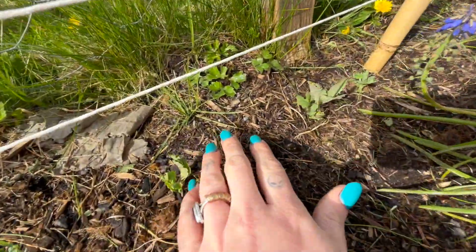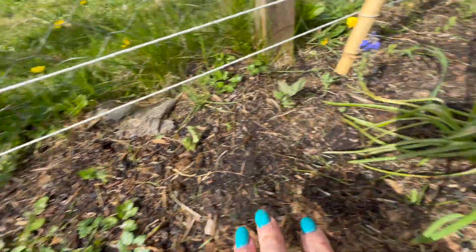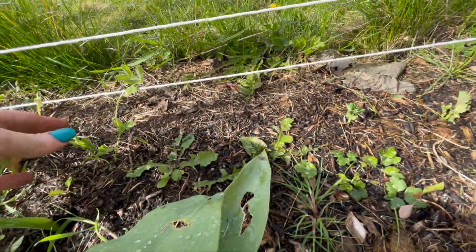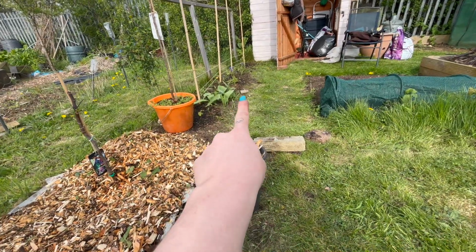But all the peas are coming up now, you can just see the heads of them, so I think I'll just put these ones in where the other ones are, or just to the side of them even. Okay, so all the sweet peas are in.